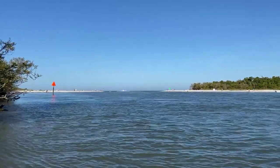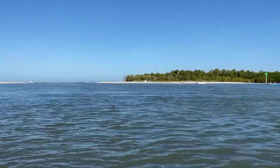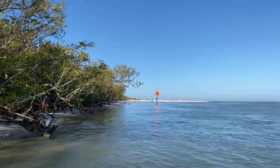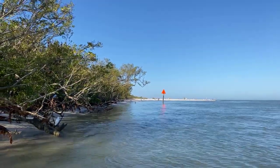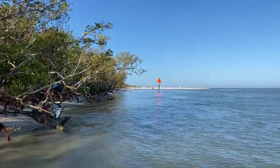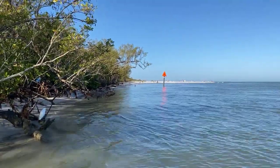I am back for part 2 of my Saturday morning beach walk at Delnor-Wiggins Pass State Park in beautiful North Naples, Florida. And I mean beautiful. Look at that beautiful blue sky. All right, there we go. We got our connection back. That was strange. Beautiful morning. 72 degrees, maybe 74 degrees now. It's warming up nicely.